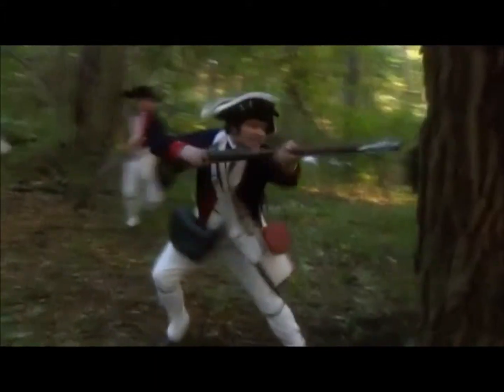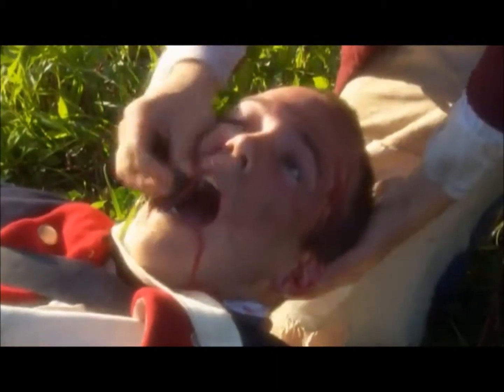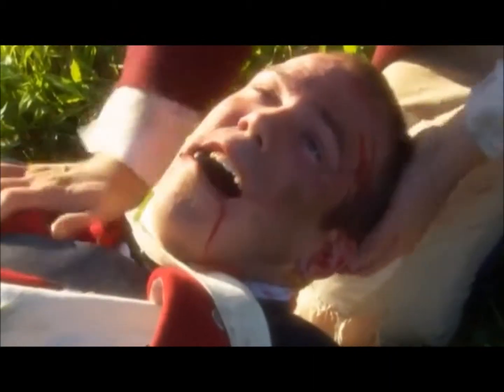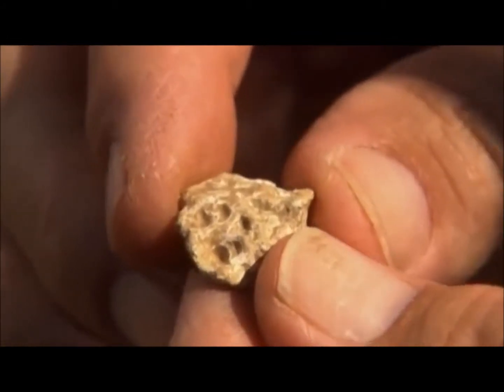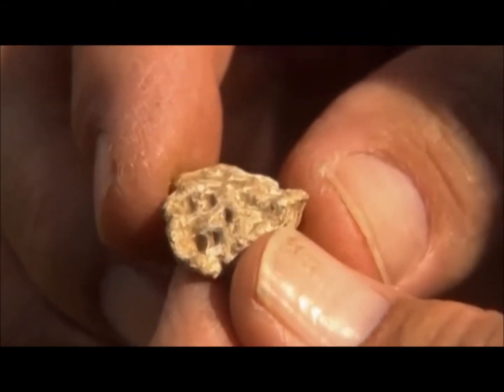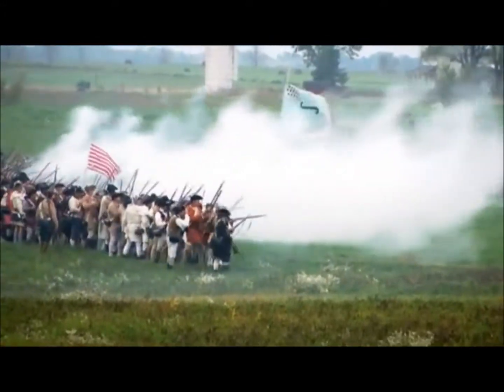Archaeologists have found evidence of the sacrifices the Americans make that day. This is a musket ball that a soldier popped into his mouth when people were being operated on or just in terrible pain. To keep from chipping their own teeth or biting their tongue, they would put a musket ball between their teeth and bite down on it. That's where the expression "bite the bullet" comes from. And this is a musket ball that was absolutely flattened by someone in excruciating pain. Americans bite the bullet, hold their ground.